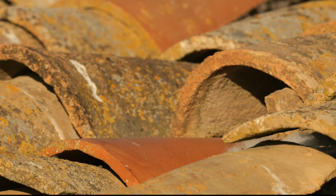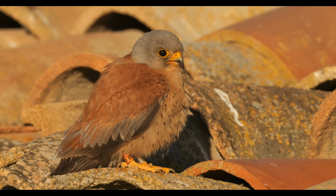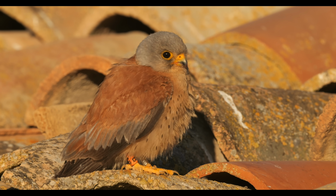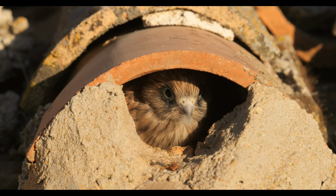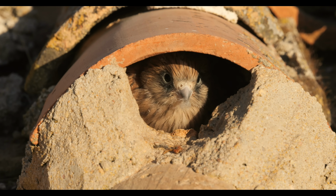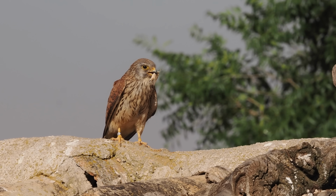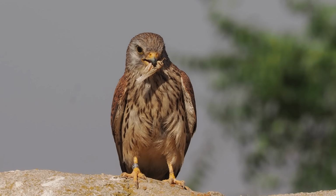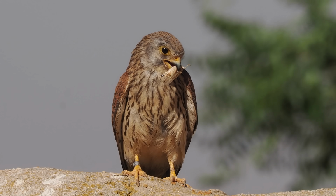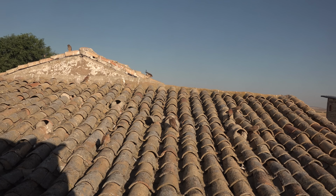There were chicks of all sorts of ages, from very well grown youngsters to small fluffy ones like this. But they were impossible to count, you didn't even know if you were looking at the same one. This is quite a well-grown youngster, and then his head would appear under another bit of slate, so you didn't really know if it was the same bird. A lot of the food that was coming in was insects, like small crickets. But here you can see the colony and the number of birds that were present.